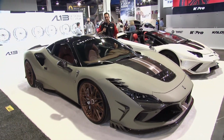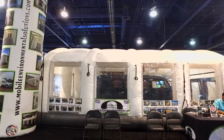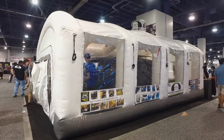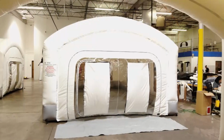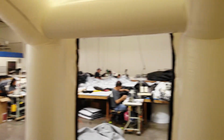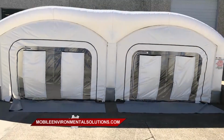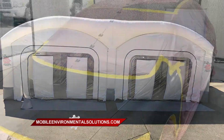It's SEMA, baby. If you own a shop, you know just how valuable real estate around your shop can be, but there is a solution. It's Mobile Environmental Solutions. Tom, how can you help folks maximize their space? The best part about it, Dave, is you turn around and when you're not painting, you roll it up and put it away. Or if you say you don't have any room to paint inside, but you have an opportunity to paint outdoors, you just take it and roll it outside, set it up, takes less than 10-15 minutes, you have a fully functional paint booth.